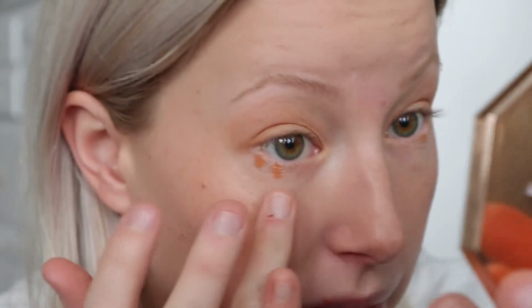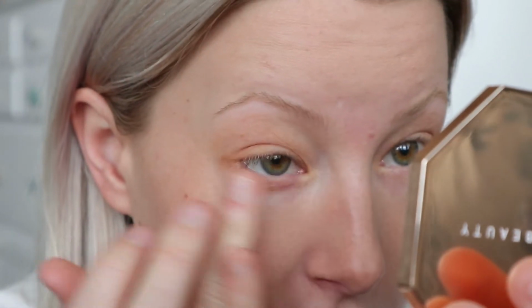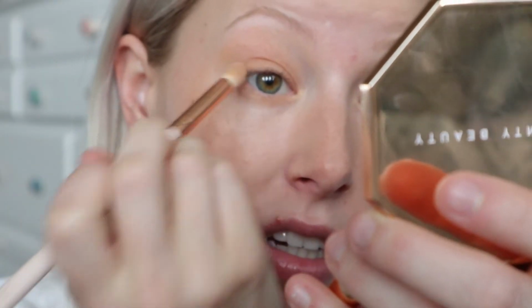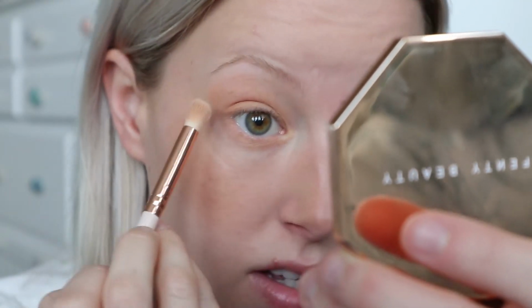I think I prefer that after doing them side by side. I do like using a brush for this. You can use your fingers. I'll show you both. So I'm going to dab 2 dots underneath the eye and blend it out with my fingers on this side, to get that kind of 360 wash of color, and using the brush on this side. So yes, that's kind of how the Skywash works.